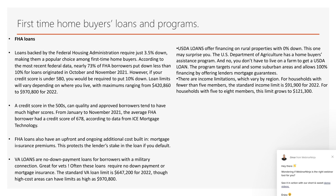Exactly. And VA loans, of course, they don't have a down payment. VA loans are the best. With the military connection, they're great for vets. Often these loans require no down payment and no mortgage insurance. The standard VA loan limit is $647,200 for 2022, though high cost areas can have limits as high as $970,000.